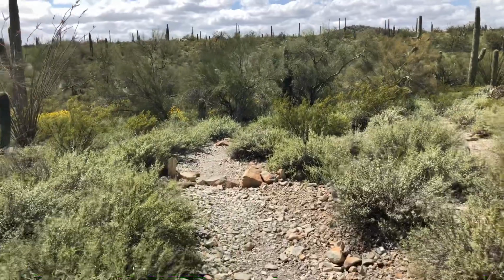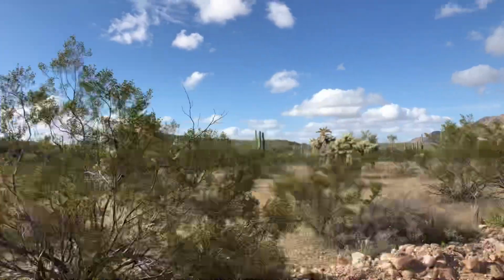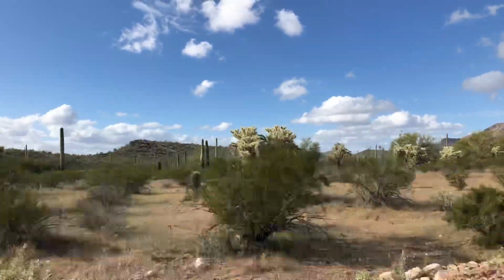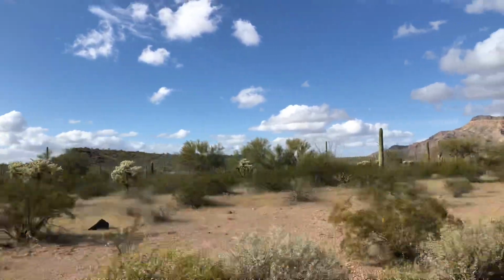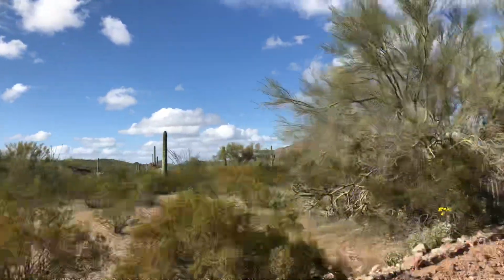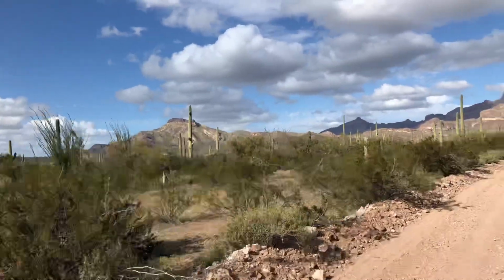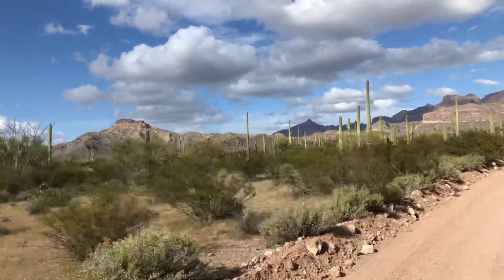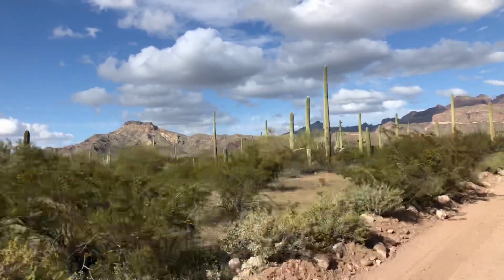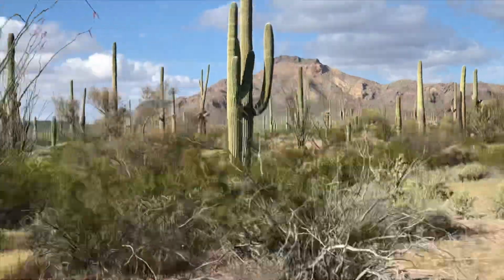Oh man. After eating some lunch, I decided to do the Ajo Mountain Drive. It's a 21 mile loop drive. The Oregon Pipe Cactus National Monument is the heart of the Sonoran Desert. This desert covers 110,000 square miles, an area about the size of the state of New Mexico. The Sonoran Desert is the most diverse desert in North America, home to over 4,000 species of plants and animals.